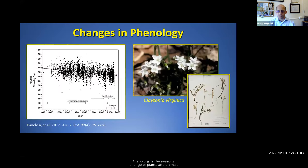Phenology is the seasonal change of plants and animals, such as insect emergence or migration patterns. But here is flowering data. A researcher by the name of Panchen et al. and others examined in 2012 flowering records from specimen data in the Philadelphia region to assess changes in flowering responses over time and in relationship to temperature.